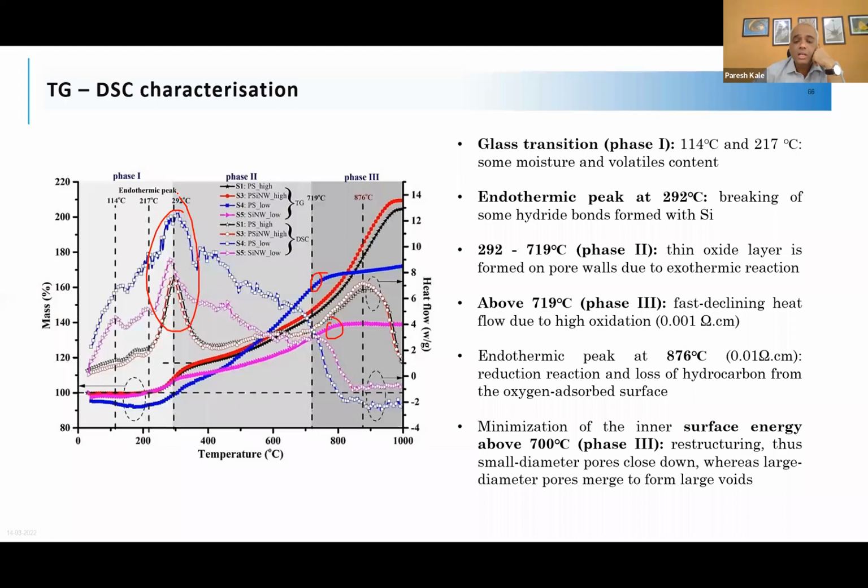This is where the hydride bond starts breaking, and as I've said, the silicon SiH2 bond starts breaking. And then unfortunately in our sample, a thin oxide layer started to form, and later we came to know that there was some oxygen present because of a leak in the furnace that we used for the TG-DSC. So that's why you see some oxidation present over here.